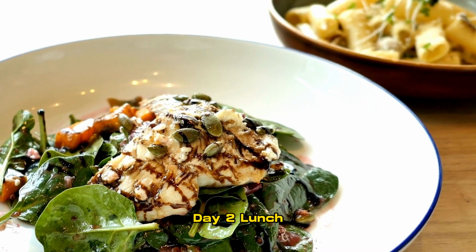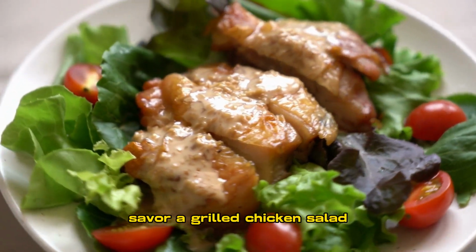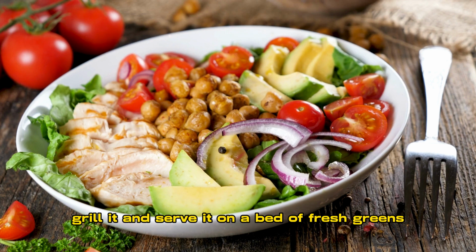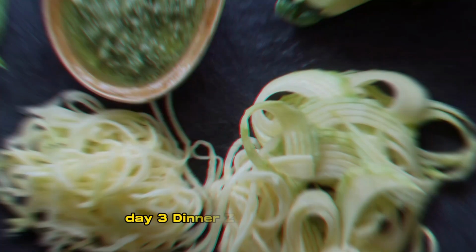Day 2. Lunch. Grilled chicken salad. On Day 2, for lunch, savor a grilled chicken salad. Marinate chicken breast with your favorite spices, grill it, and serve it on a bed of fresh greens, cherry tomatoes, and a light vinaigrette.